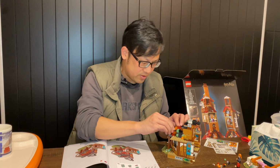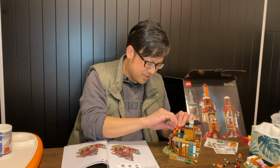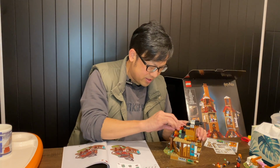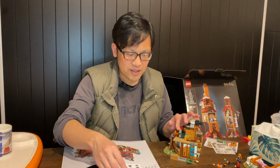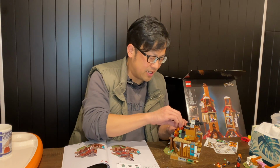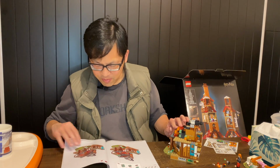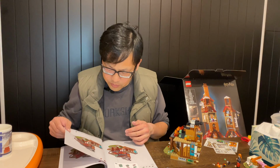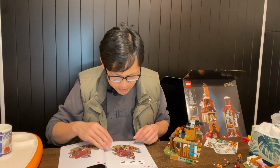Just realized I made a mistake. Only realized later. But anyway, now it's fixed because the slope was facing a different side. It's like, oh, something not right. Okay. And then what's next?